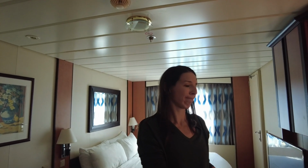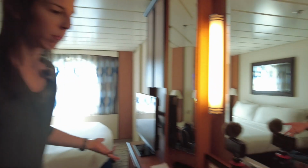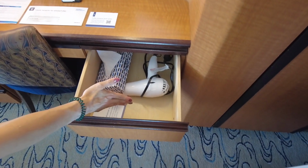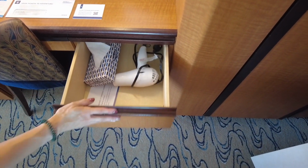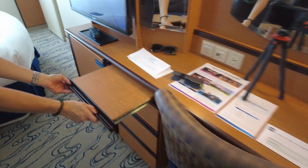So as far as we can see, these are the only 2 outlets we've been able to find in this room so far. Well, yeah, the only 2 US outlets that we have seen. Unless you brought an adapter and then you can use the 3rd one. Yes, so maybe consider bringing an adapter if you have a lot of stuff you need to plug in. Right. The desk itself is fine, nice size. The first drawer has your hair dryer and tissues. And then these are just 2 smaller drawers. Same thing on this side, except you got a little writing spot, I guess.